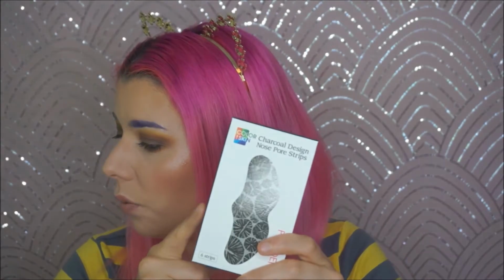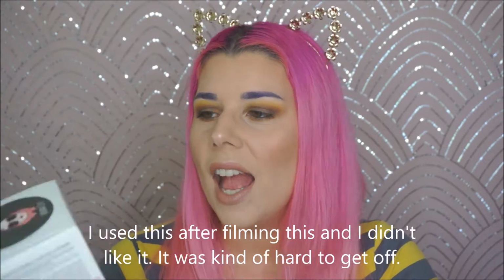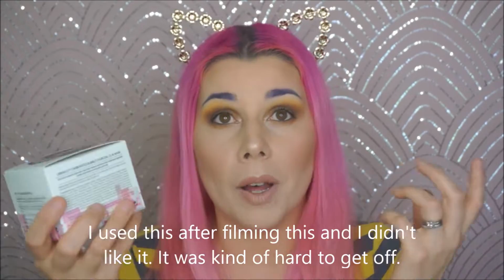The next is by Pure Derm, and this is the Charcoal Nose Pore Strips. This retails for $5.99. I've used pore strips from Pure Derm before, and I didn't like them. They didn't do anything. So I might actually just pass these on. The next is by Urban City. This is the Carbonated Bubble Charcoal Clay Mask. I'm pretty sure these are the things that bubble up and itch on your face and deep clean. This retails for $20.